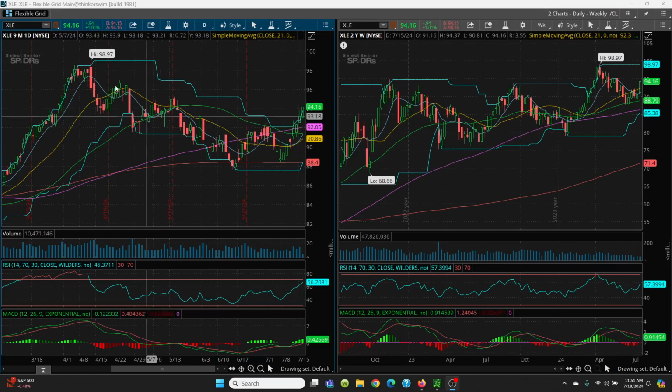Okay, but right now you had that series of lower highs. Now you broke that. So now we broke this key level here, on this candle here. Right here, see the situation? You broke that up and then boom, she's powering up. And now we're looking here to go up higher and maybe even retest that 98.97.